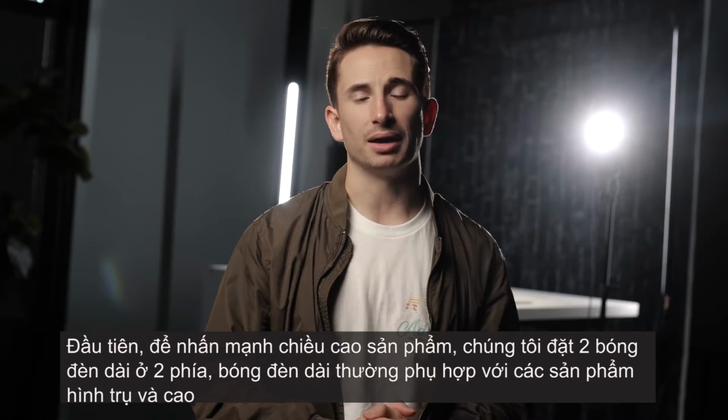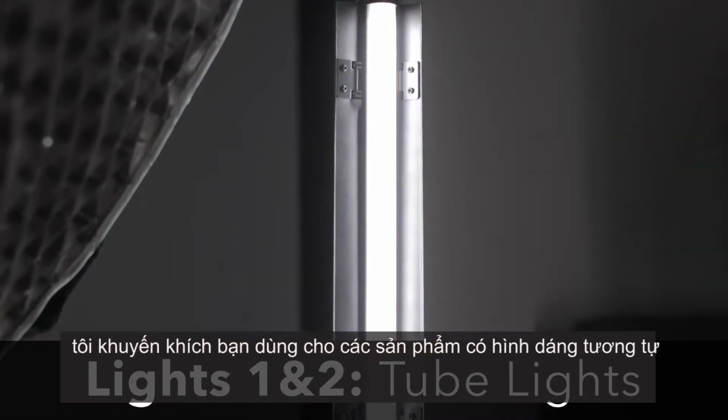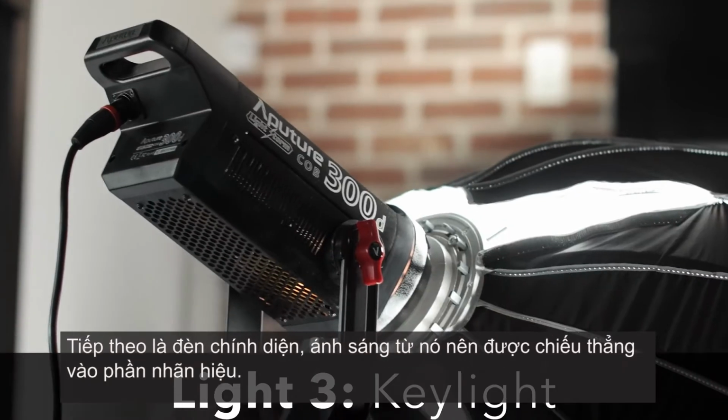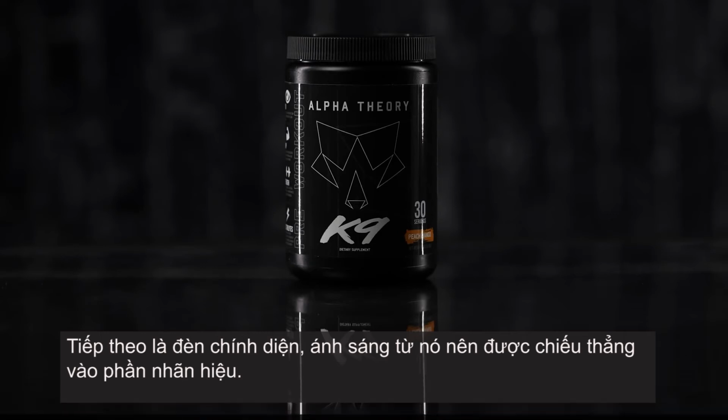Now, first we wanted to put some emphasis on the height of the bottle, so we added a tube light on each side. Tube lights work really well with tall, slender objects, especially bottles, so I definitely recommend using those if you have the option. Second, we added our key light so that the label on the bottle would pop just a little bit more and not be hidden in the shadows.